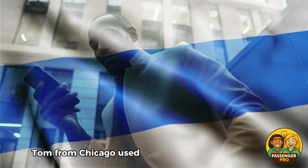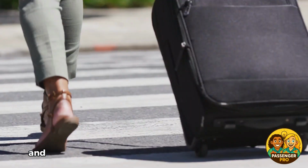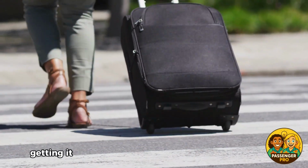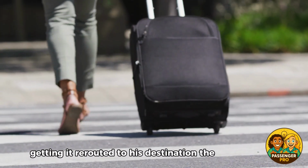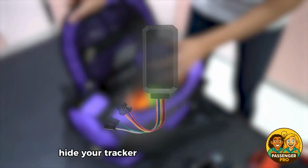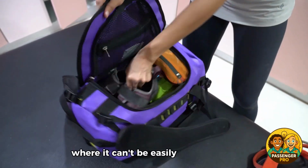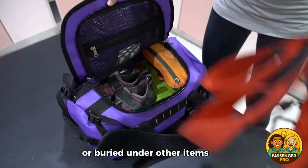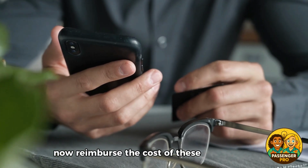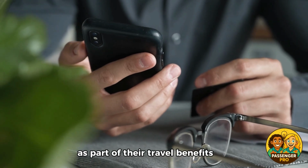Tom from Chicago used this strategy last summer and located his missing bag at a connecting airport within minutes, getting it rerouted to his destination the same day. Strategic placement matters. Hide your tracker in an interior pocket where it can't be easily removed or buried under other items. Many premium credit cards now reimburse the cost of these devices as part of their travel benefits.